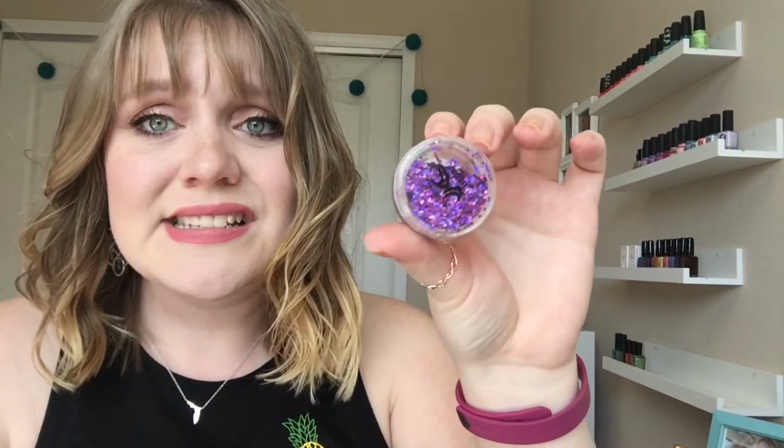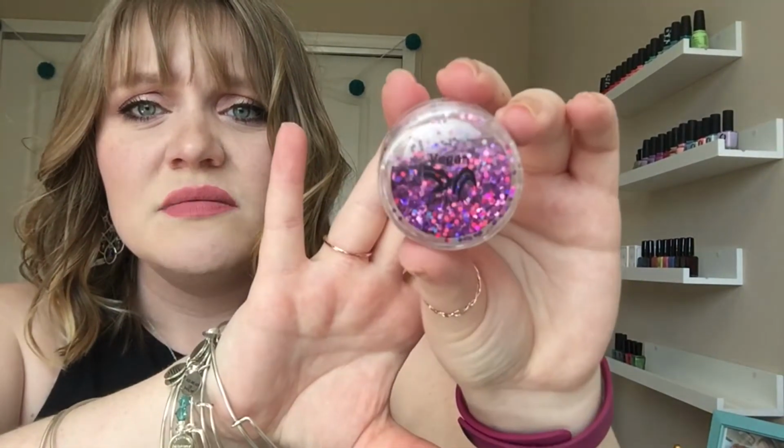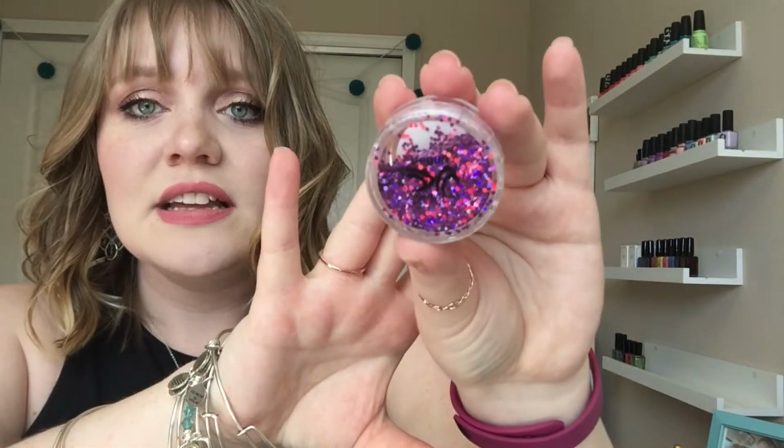And then the next one is a purple. This one is called Good Vibrations, and again, it's got that same holo sheen in it, and it is beautiful. I'm not sure it's focusing again, but you can see there's a red flash in there. That's really fun, and it just makes it really bright and bold. And this kind of goes with the Ultra Violet color of the year, which is the Pantone color for 2018. So why not have a glitter to go with it, right?